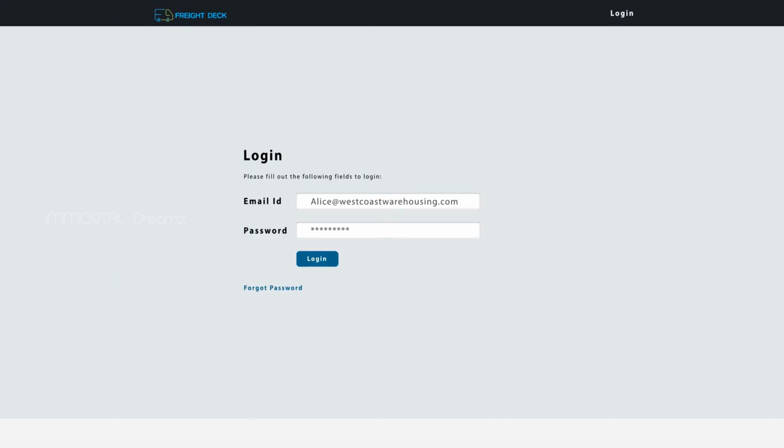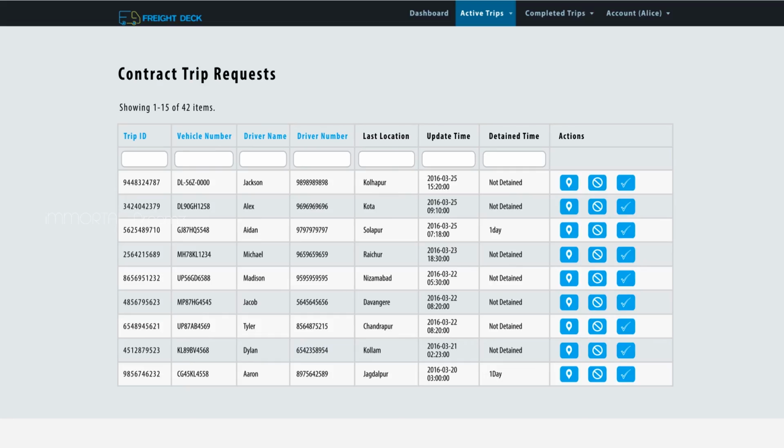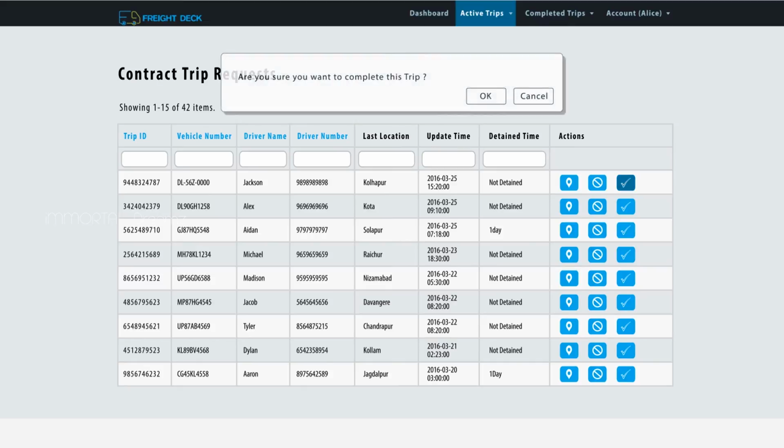Alice Blake is the receiver at West Coast Warehousing who is awaiting the shipment. She too can access the tracking module, and once the vehicle reaches her, she marks the trip as closed and uploads the delivery receipts.